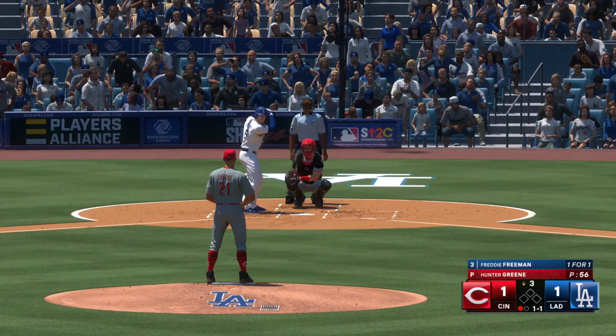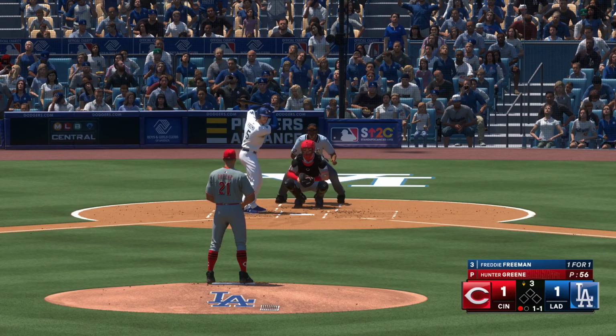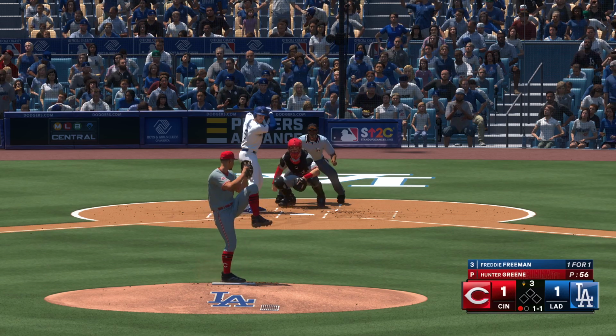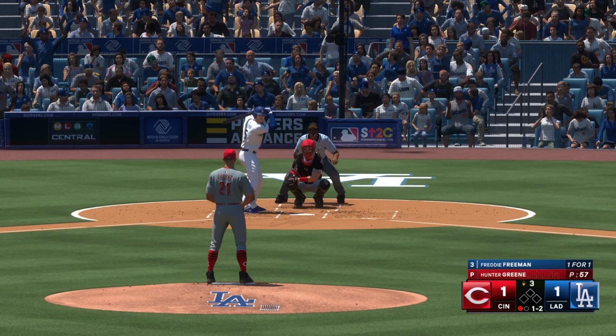Man, he smoked that fastball. It's all over it. It's just frustrating when you can't get it to fall. Maybe next time up, he'll find a hole. One down, bases empty. Late on that fastball. 1 ball, 2 strikes.